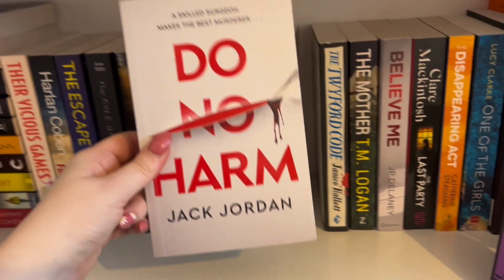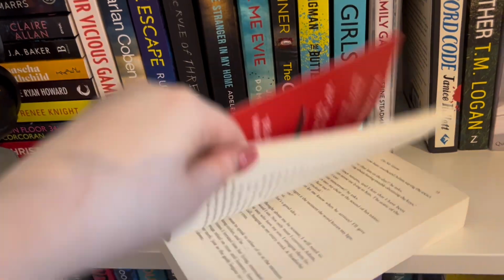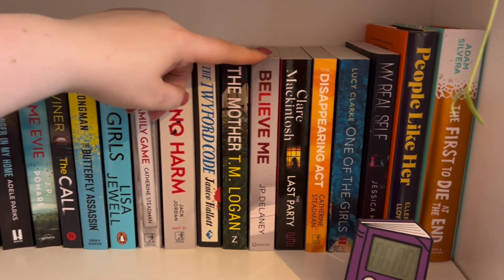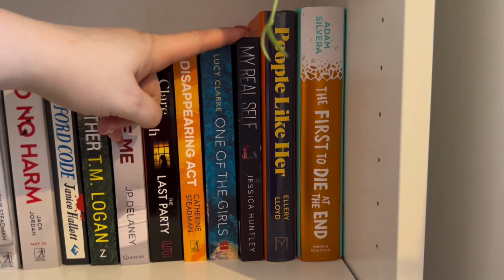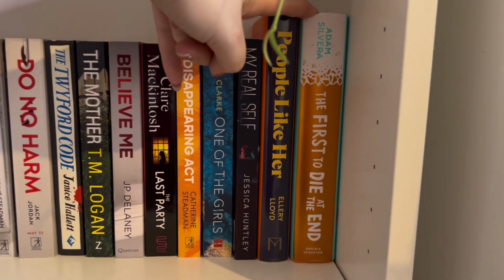Jack Jordan, again, my absolute favourite author. This proof even has a slit in the page, and of course it was personally signed. Absolutely love this one. Clifford Code, The Mother, Believe Me, The Last Party, Disappearing Act, One of the Girls, My Real Self by Jessa Huntley, Like Her, and The First to Die at the End by Adam Silvera.